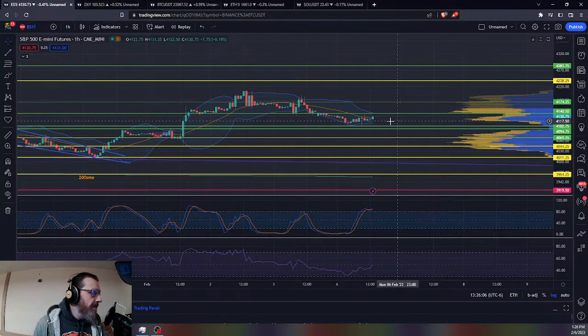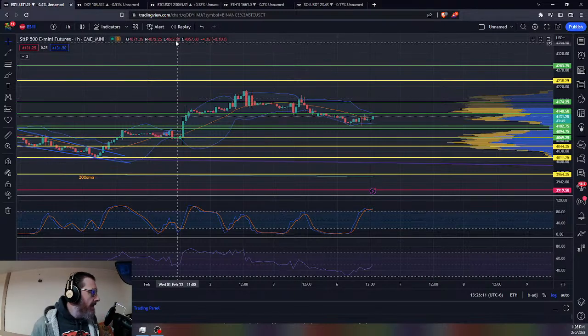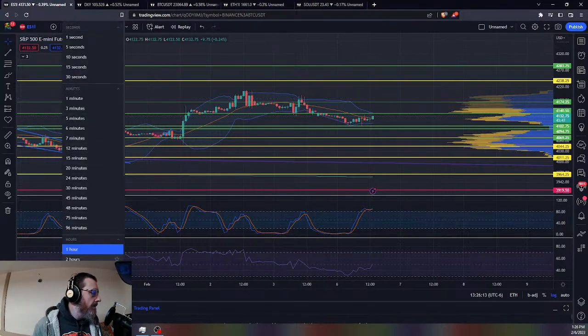I think the S&P is looking good here on this 1 hour time frame. I think it's gaining strength. Let's swing out to the 4 hour.